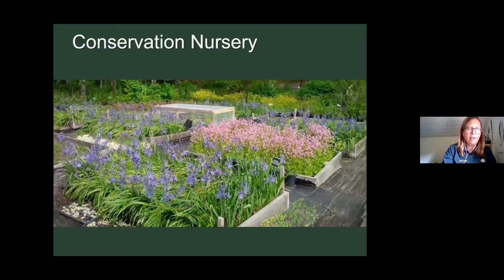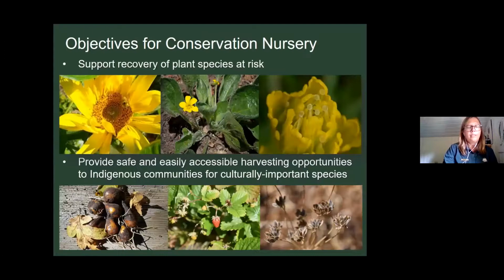So here's a shot of a nursery showing some of our camas propagation beds, and then we also have seed beds for things like sea blush and other annuals. Again, I mentioned objectives are to support recovery of species at risk and also provide harvesting opportunities. And just along the bottom here, there are some pictures from left to right of camas bulbs, of strawberry, and of gachmeen or consumption plant.